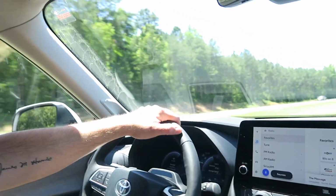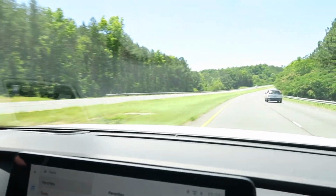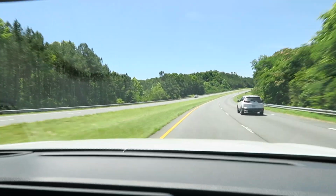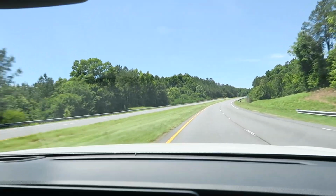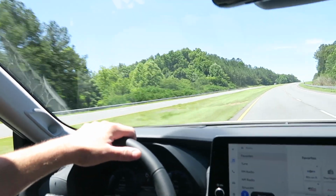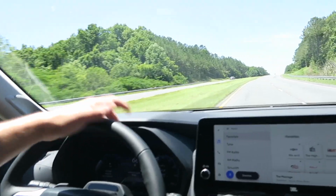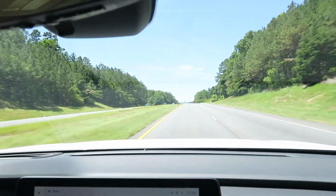You can hear that 2.4 liter working just as good as any of the V6s that were in the Highlanders in the past. This thing runs like a dream, man. Very smooth, very quiet ride. The only thing I can actually hear is the fans working on the AC system, which is awesome today because it's already up to the low 80s. We've been blessed with some good weather here in North Georgia. Oh, yes. Had a few storms, but actually today is gorgeous.